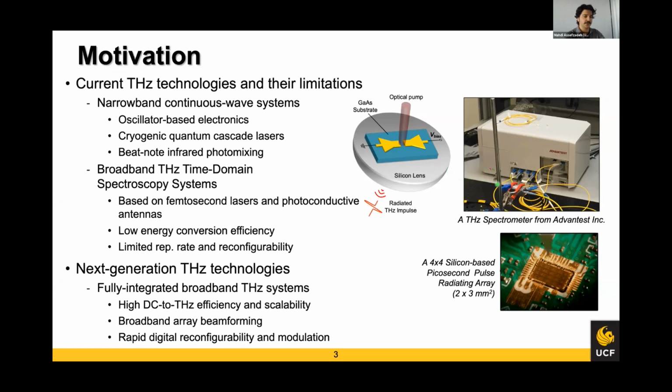To overcome the limitations of the current status of the technology, we propose to build fully integrated broadband terahertz systems as the next generation of terahertz technologies. These systems will have a high DC to terahertz conversion efficiency and scalability. They will have broadband array beamforming capabilities with rapid digital reconfigurability and modulation. So basically our goal is to turn this bulky optoelectronic unit into a fully integrated chip that may lead to the proliferation of terahertz systems.